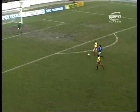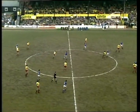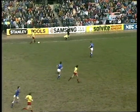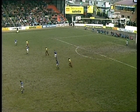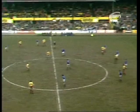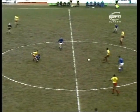Power. Snowden, the player running through here, and John McClelland just got a toe to that. Cut it out. Porter. Now Sinnott, he's got 4 the other way, waiting for a cross. And he went for the shot, coming in on his right foot. It to Barnes.